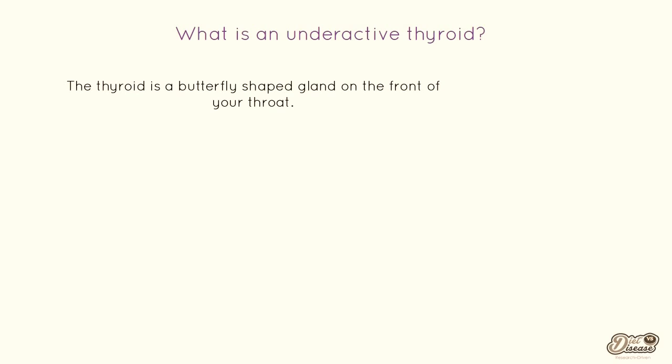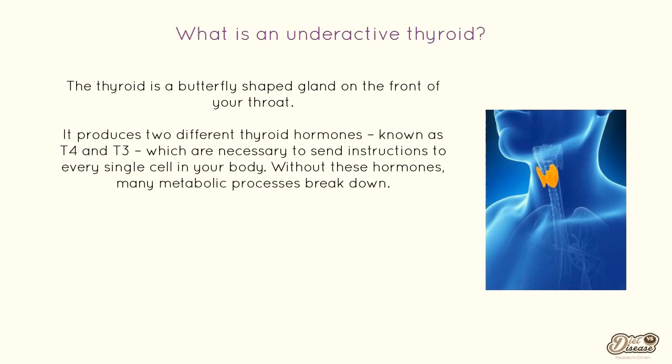The thyroid is a butterfly-shaped gland on the front of your throat. It produces two different thyroid hormones, known as T4 and T3 for short, which are necessary to send instructions to every single cell in your body. So without these hormones, many metabolic processes break down.